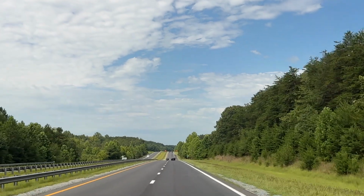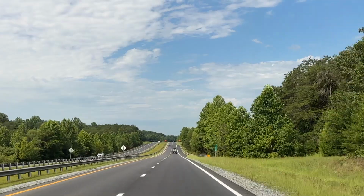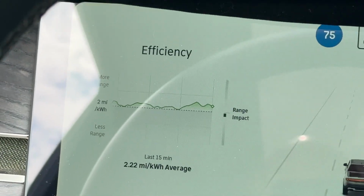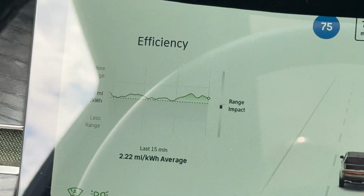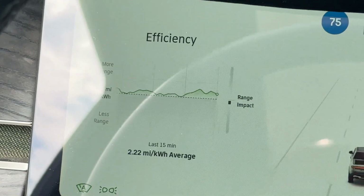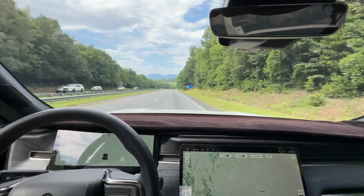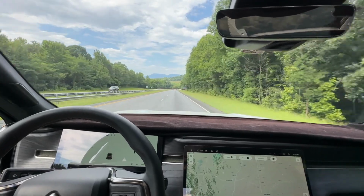Look at that! Blue sky. How nice. Yeah, maybe the clouds and the rain are not predicted now. Have to check. Let's have a look at the consumption. 2.22 miles per kilowatt hour. We're up a little bit. I'm not sure why. Maybe it's a little warmer. It's 79 degrees. We're just about at the end of leg 6. We'll be getting off here, looping around, and getting back on. Start number 7.